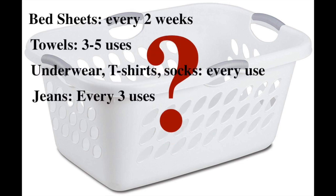So what needs to be washed? Most college students want to minimize how much they do their laundry. It costs money and time, so it's best to do it as efficiently as possible. According to the American Cleaning Institute, your bed sheets should be cleaned every 2 weeks, towels should be hung up after every use but washed every 3 to 5 uses, underwear, t-shirts, and socks should be washed after every use, jeans can be washed about every 3 uses.